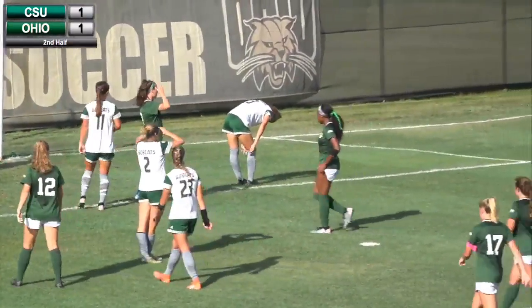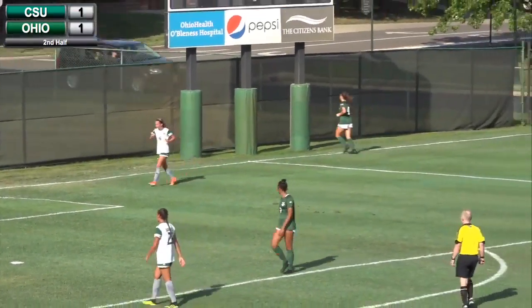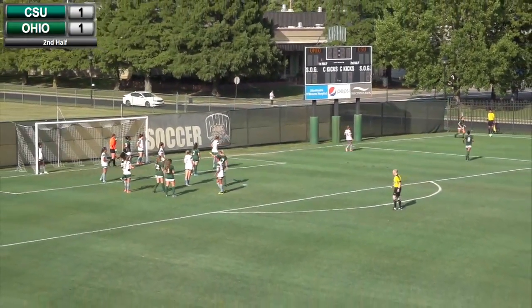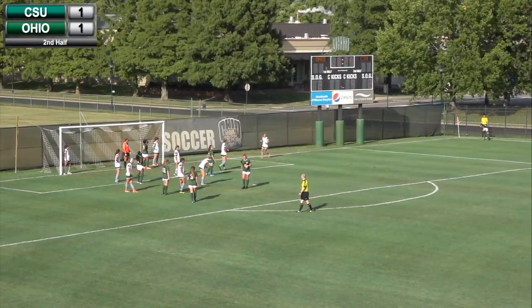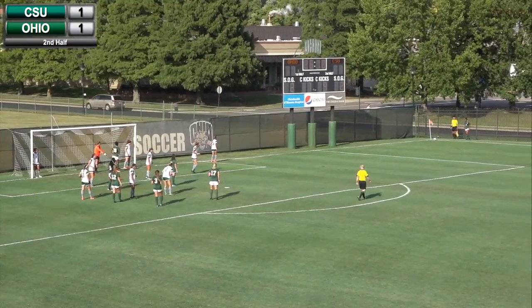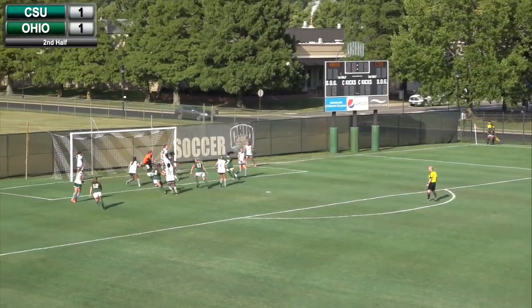Viking attack. Yeah, Breeden in the back line just kind of found themselves playing a little bit too far forward, and Cleveland State was able to slip in behind. But Breeden didn't panic. She made sure she was in the right position to play the ball, and she gets it out over the end line. The corner kick's not the most optimal scenario here, but it's better than a goal.